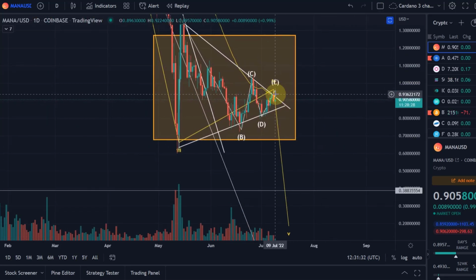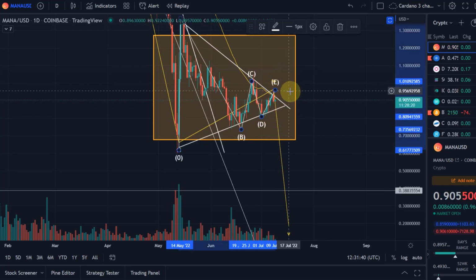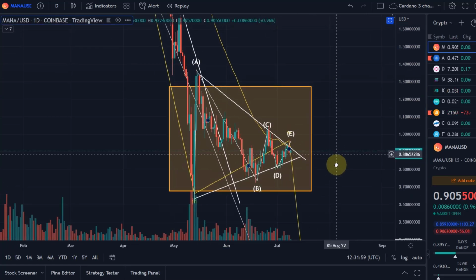When a triangle is finished, you normally see a strong move. In this case, that move would need to be to the downside, because an Elliott wave triangle normally breaks out to the downside. What would make this move very likely, and what would be the evidence that wave E is finished? The best evidence you get is a move below the wave D low at 80 cents, and confirmation would be a move below 72.5 cents. So these are the two support levels.